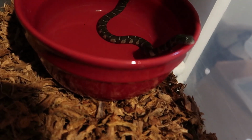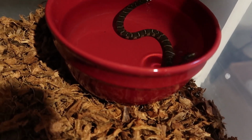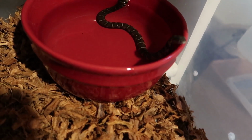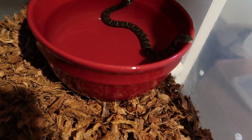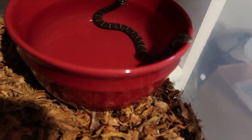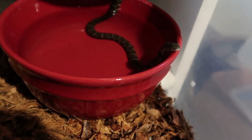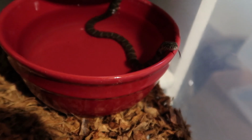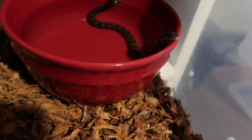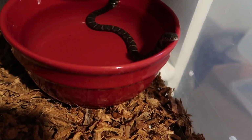But I don't want them to go down for winter, so I do keep them in a warmer setup here. Not too warm though. A nice little setup just in the rack for now until they get a little older, and then they will have a very, very large cage. But I will be actually putting the trio of them together because they do well in families basically.